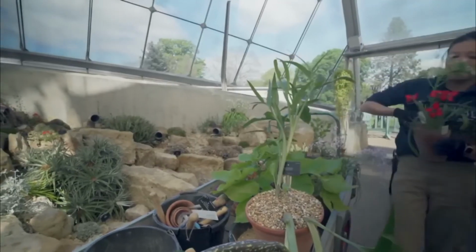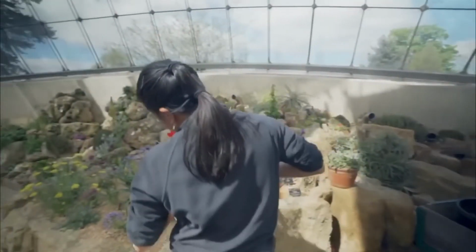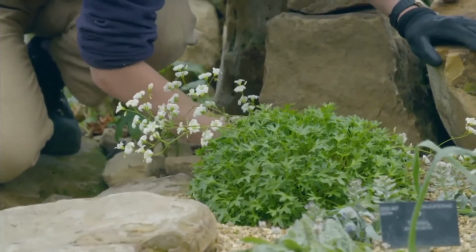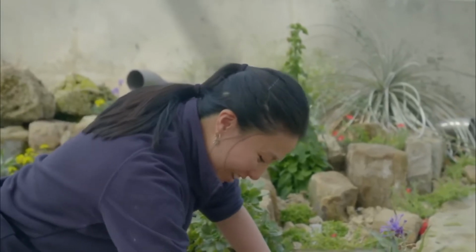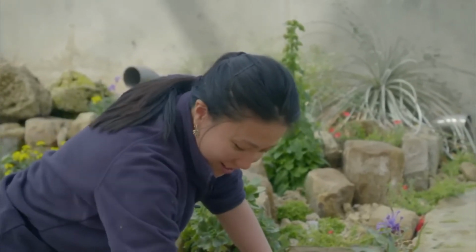Steph is also on the course after deciding to make a similarly seismic career shift. I was a designer at a branding consultancy, and one day I saw an advert saying, "Are you a person of colour? Do you like gardening?" And I thought, yes. And then I applied, and here I am.